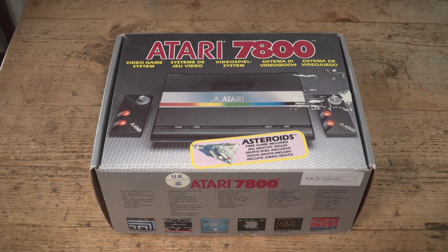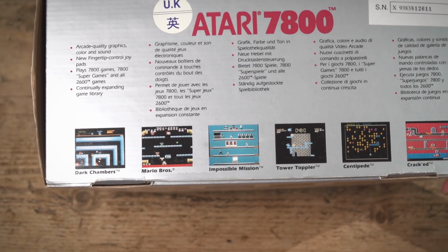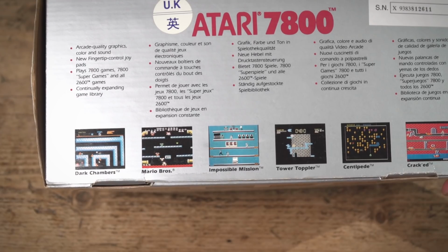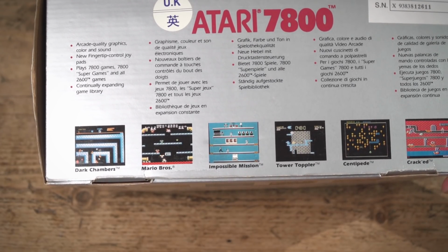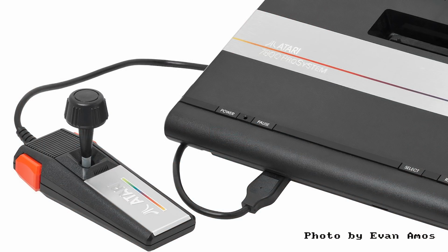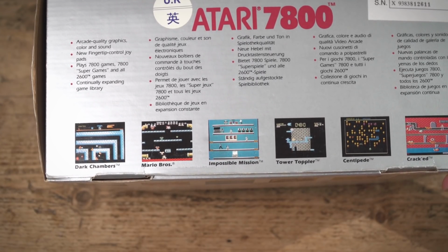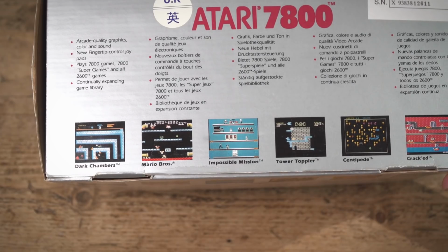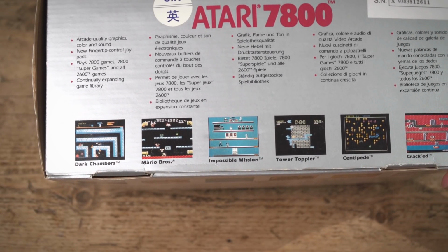Atari 7800 TM, video game system, Asteroids free game included, and on the side we can see, in many languages, arcade quality graphics, colour and sound. Okay, new fingertip control joypads, and that's because the Proline controllers proved to be unpopular. Play 7800 games, 7800 super games, and all 2600 games, and continually expanding game library, which if you bought this in 1994, wouldn't exactly have been true.